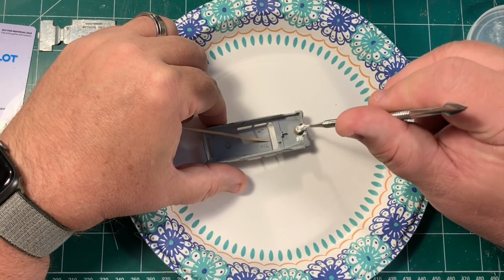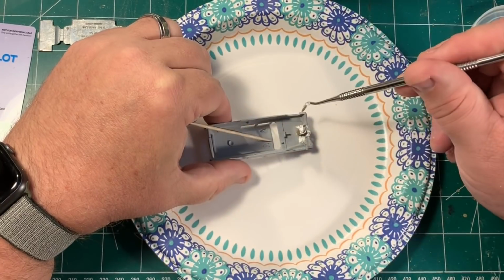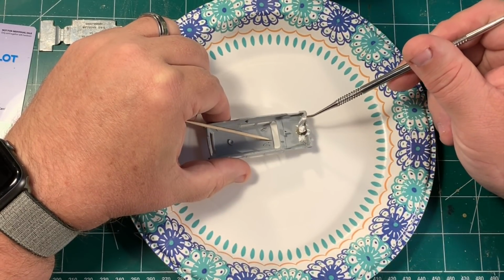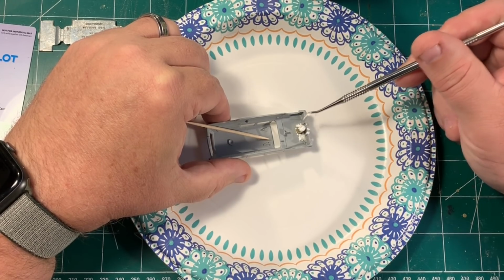Now what I'm doing is filling it with baking soda, and then I'll put the cyanoacrylate in it to fill the rest of it. Now this post only was blown out the side a little bit.